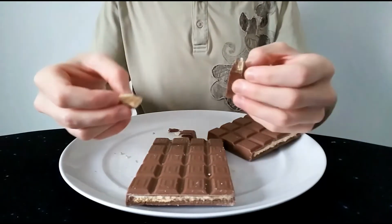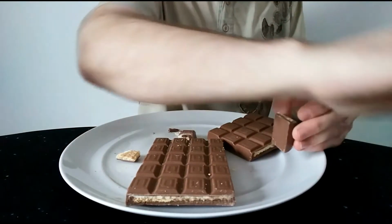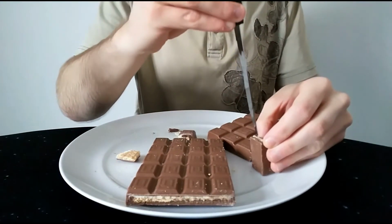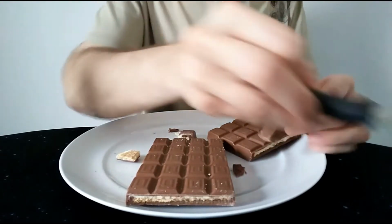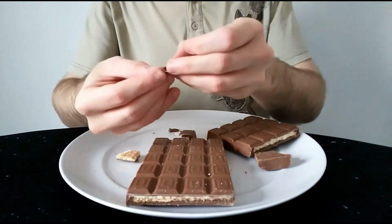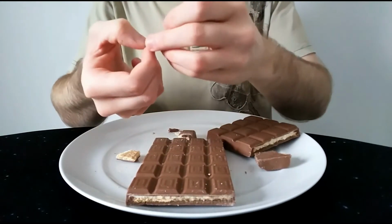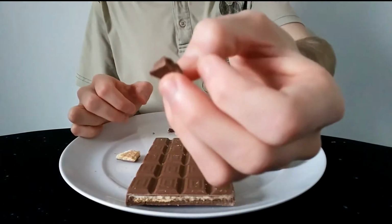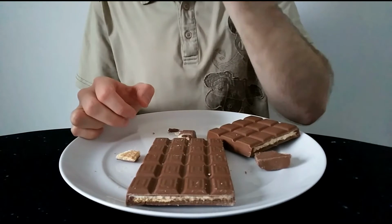I just stripped off the bottom there to see if I could see it or taste it. It's a bit difficult to do. I've just snapped a bit off of this one. It's hard to just cut the bottom bit off here, and you can see there's not really anything obvious there other than just chocolate, so I don't really know.